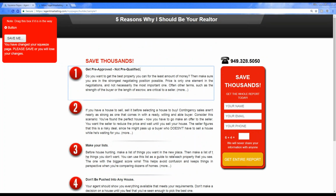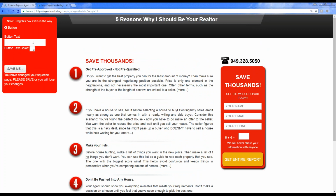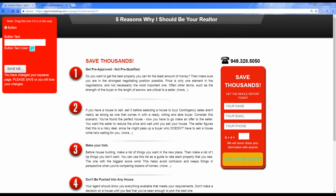You can change any of the content on here, even where it says save thousands, or get the whole report today, anything like that. The only thing you won't be able to change is these fields here and this little number code. You can even change the button too if you want. See where it says button text? You can have that button text changed, and you can even change the color. So if you wanted a bluish color, you can go ahead and change that.